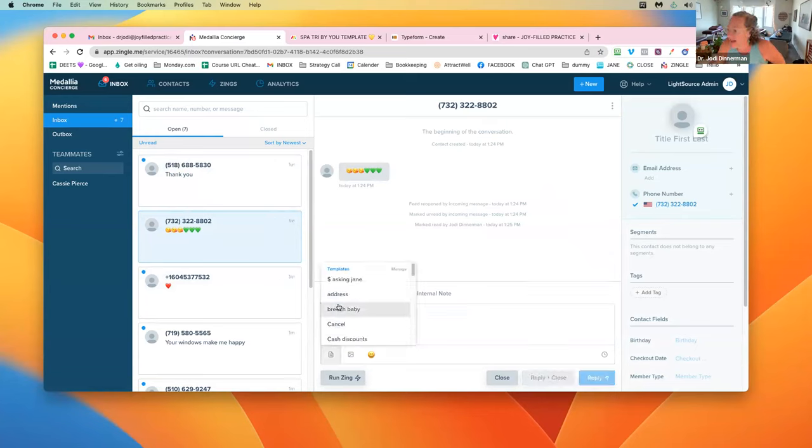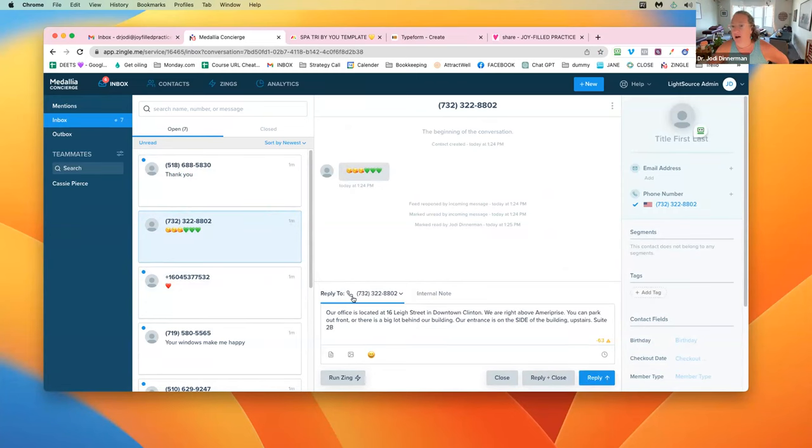Let's go ahead and send the address to our office. Our office is located at 16 Lee Street in downtown Clinton. We're right above Ameriprise. You can park out front, or there's a big parking lot behind the building. This isn't something that I'm pulling out of thin air, right? This is something that I have spent time, money, and energy protecting to make sure that it's written right. It's written the way that I don't have to go looking for it and copying and pasting it. It's right here in my templates.